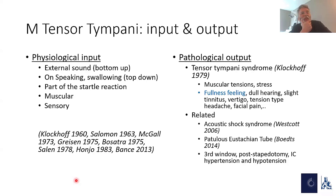And we've known for many years what it does. It contracts when there's external sound, so bottom-up contraction. When you speak, when you want to speak, when you intend to speak, or when you're swallowing, it will contract. It's part of the startle reaction. When you contract your other jaw muscles, neck muscles, it will have to contract as well. And when sensory areas on the face are stimulated, for example, electrically, it will have to contract also.